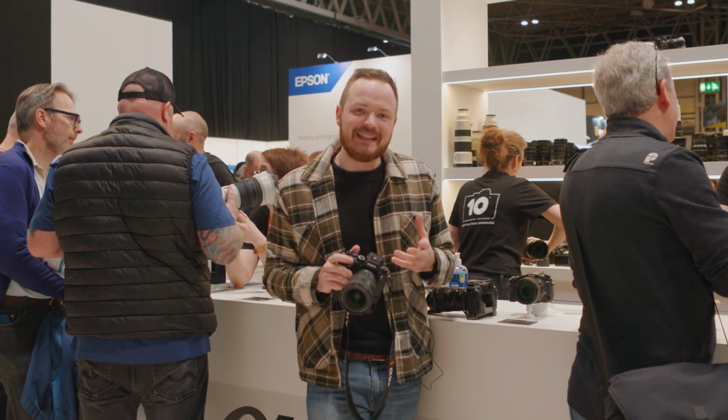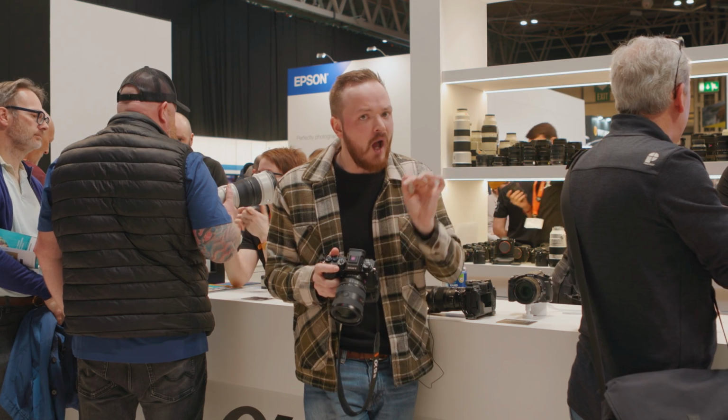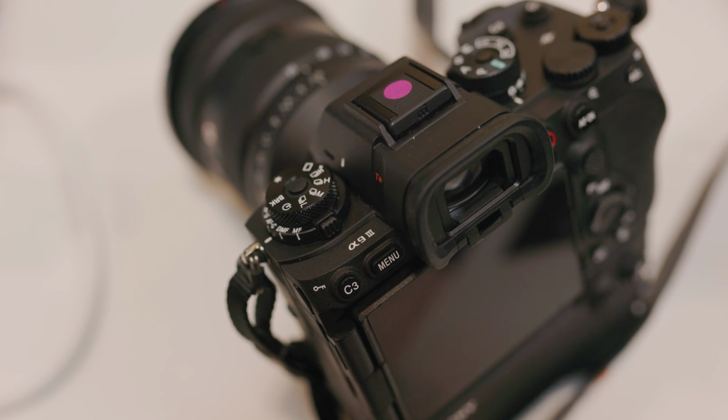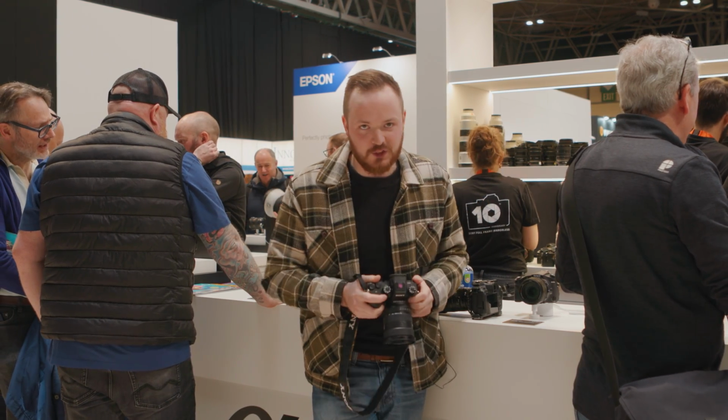The downside to it is sometimes it has a reduction in dynamic range, as well as it's got a slightly higher base ISO than other cameras. But for most sport photographers, that isn't going to matter because the benefits of a global shutter will be far better than a rolling shutter.